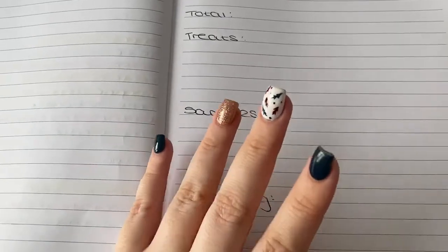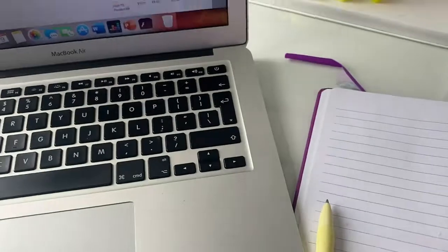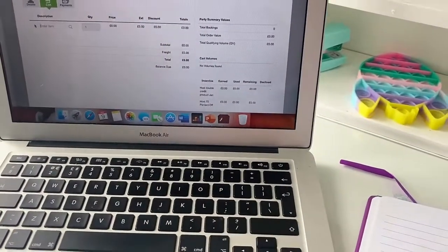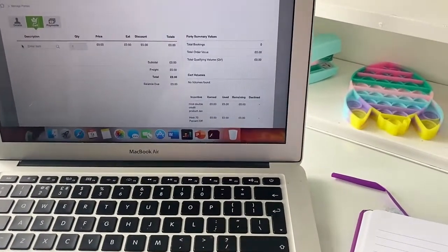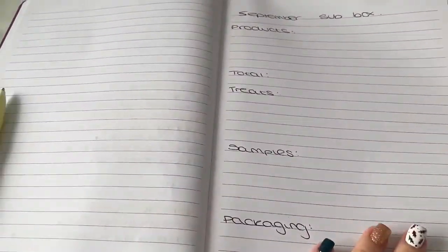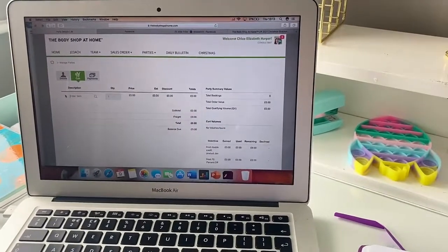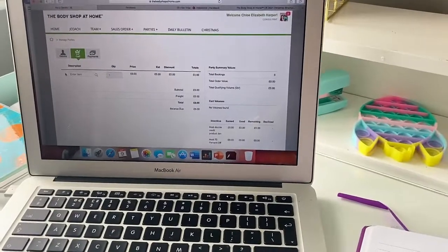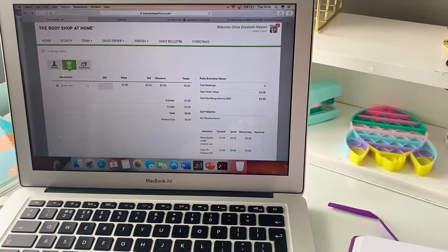Usually what I'll do, because as a consultant we earn 25 to 30% commission, is any commission that I earn on ordering the products for the sub box usually goes back into the sub box in some way, whether that's to pay for delivery or packaging or the extra treats that go in. So I've got my little list and I'm going to start searching things on here to see what's in stock and what I want to pop in. I definitely think I'm going to go for an autumn theme, because by the time my customers receive it, it will be the end of September, which is obviously autumn time.